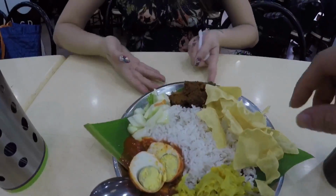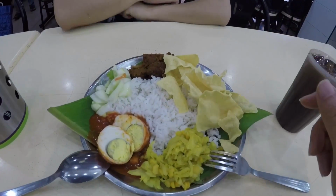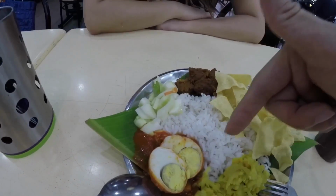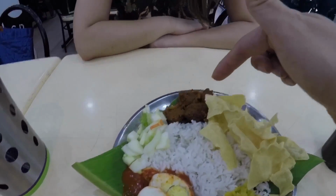We're in Little India and we've got a plate of food from Indian stalls. We have papadum, cabbage with chickpea, sambal egg, cucumber chutney, and this is vegetarian lamb, so it's not actually lamb.